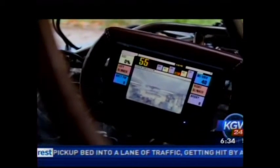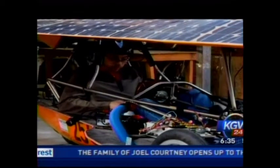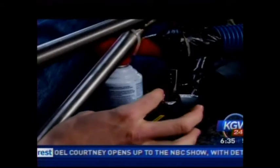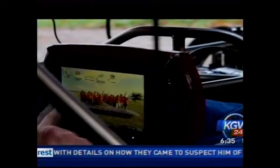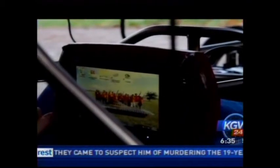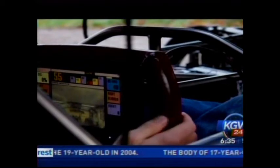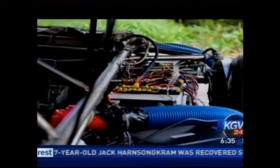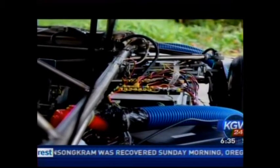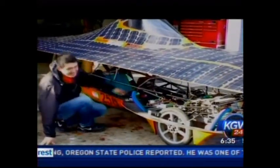We actually have a Star Trek touch interface on our steering wheel. We're one of the only cars that has an LCD touch control interface instead of a mechanical on-off switch for a lot of its controls. Having an LCD touchscreen interface allows us to have fewer wires in our car, which in turn means higher reliability all the way around. It weighs about 440 pounds.